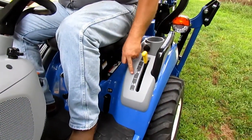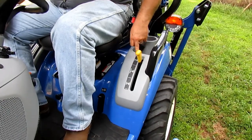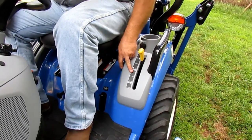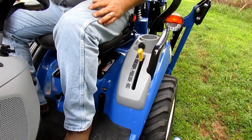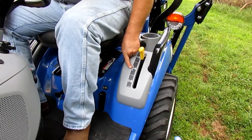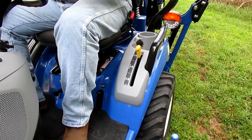This is your PTO selector. It's where you're going to turn it on. You can turn it on mid, you can turn it on mid and rear, or you can turn it on just the rear. So mid is going to give you the mower deck cranking up, and mid and rear will do both. You don't have to run it in mid and rear if you ain't got nothing behind.